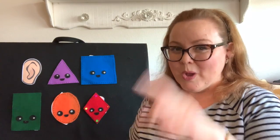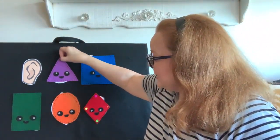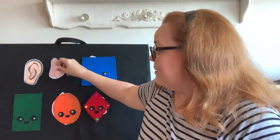The next shape is what color? Purple. And do you remember the name of the shape? A triangle. That's right. Let's say the magic words to the purple triangle. Here we go. 1, 2, peek-a-boo. What's back here? Oh, it's a nose. Can you point to your nose? Does that look silly? That is silly. Well, your nose is good for smelling things. That's right. Your ears are good for hearing things.